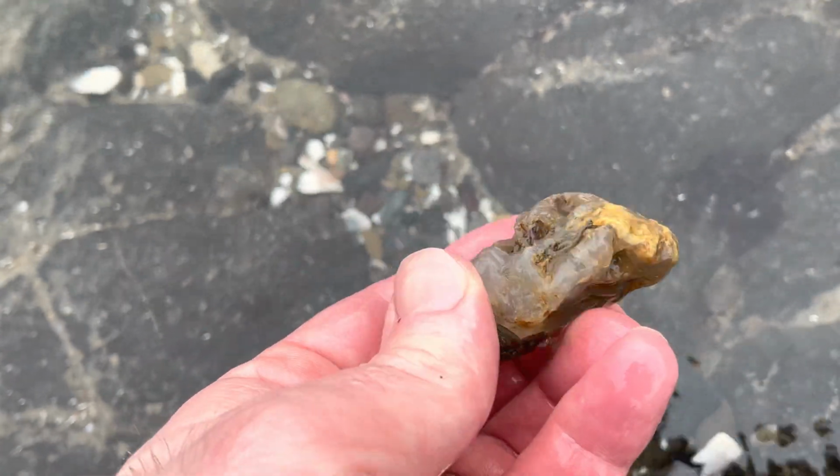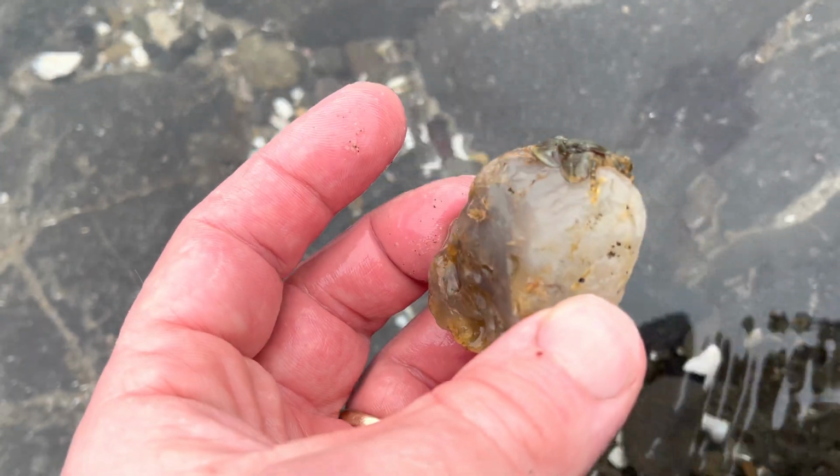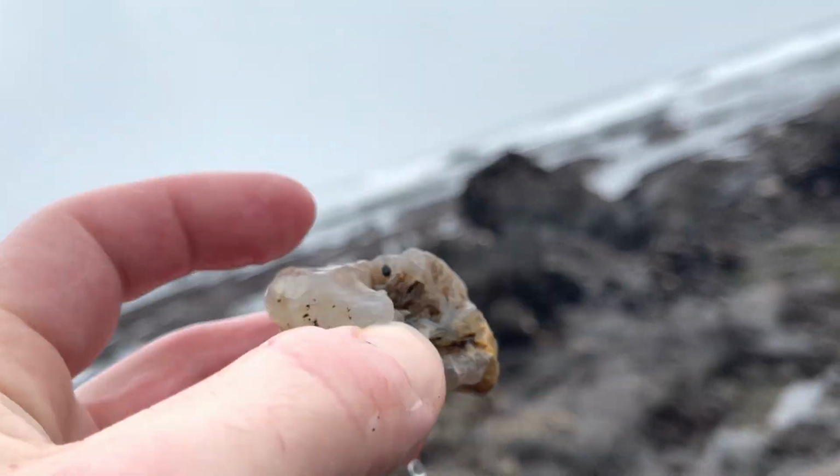Okay, people, here's the best find of the day so far. Look at that. Look at that. Can you see that? Look at that thing. Wow. When that gets cleaned up, that is going to be awesome. There's a crab on it. Oh, get off there, buddy.